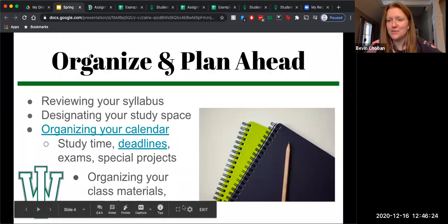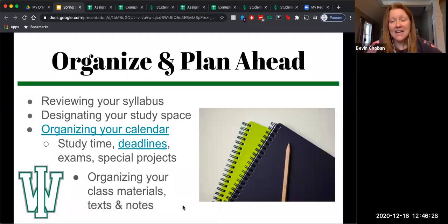And of course, organize your materials. I liked color-coded notebooks and folders. Handwriting notes was always a lot better for me than typing in terms of remembering. So I do encourage students to give writing their notes over typing their notes a go.